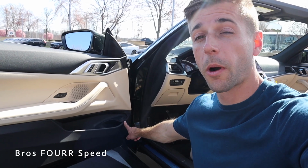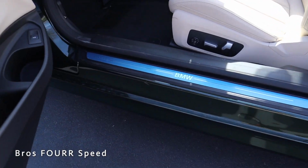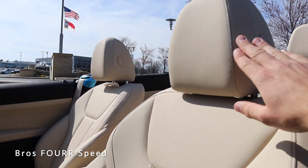This model also has a 10-speaker audio sound system, and you'll see the trunk release down below, along with a little bit of extra storage. And then making our way to the interior, you'll see BMW down on the door sill, and we can go ahead and move on to these beautiful leather seats.